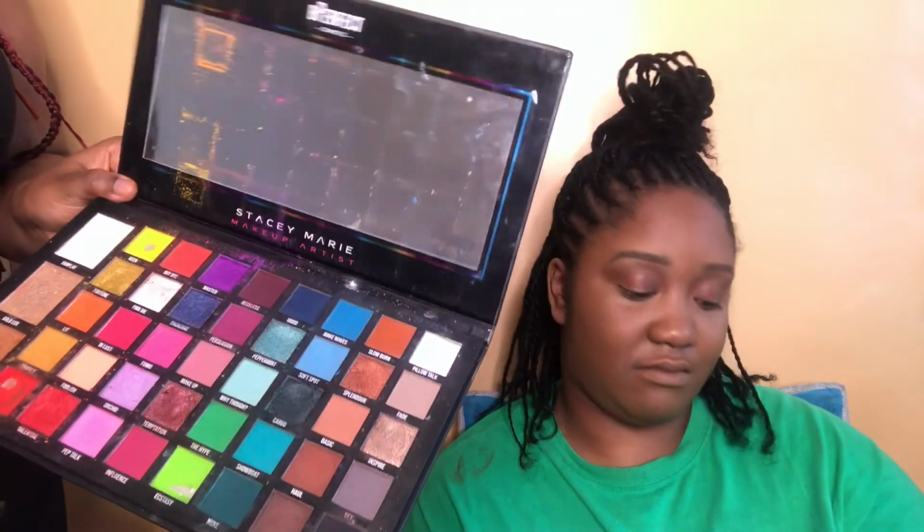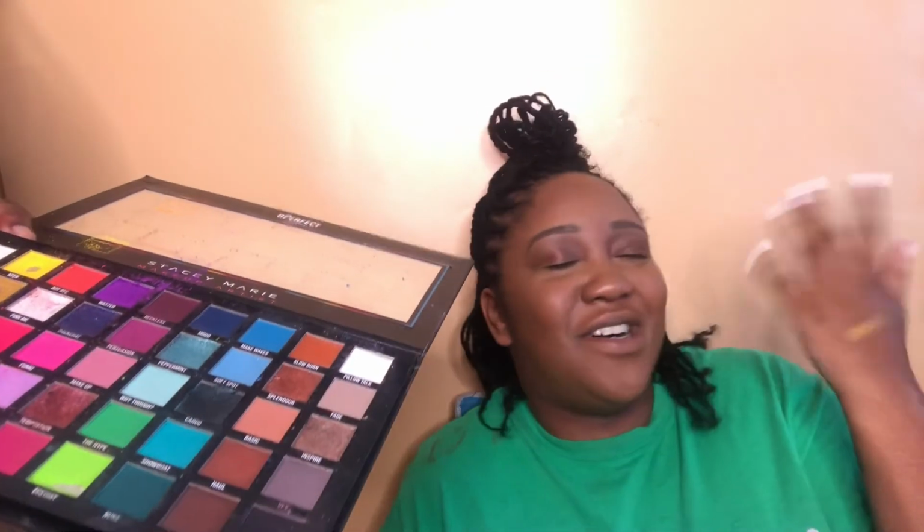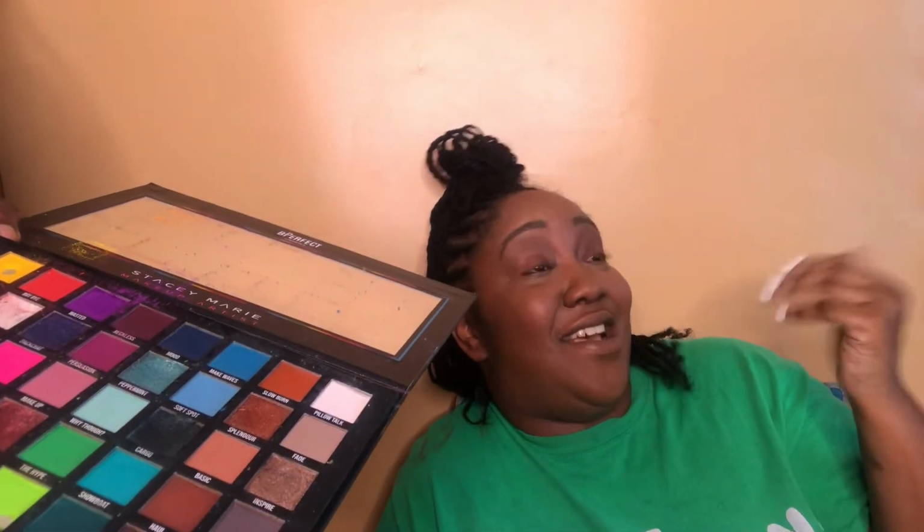The Carnival XL palette I'm going to use. Try not to slap her in the face with me. Sorry. I'm going to use Fortune. Credit. Fortune is the one we ended up with.